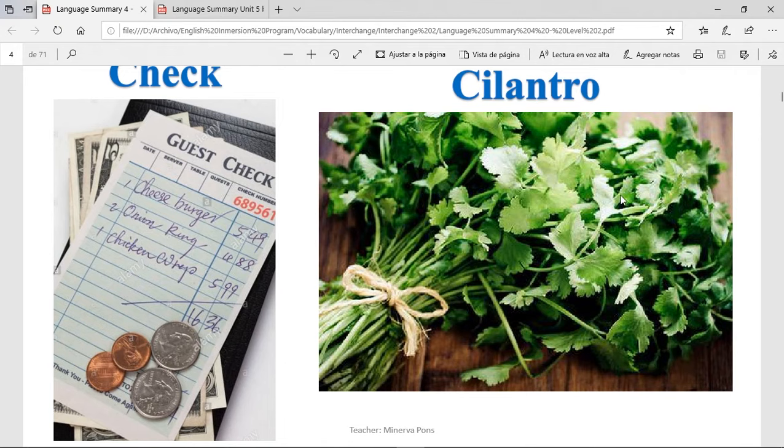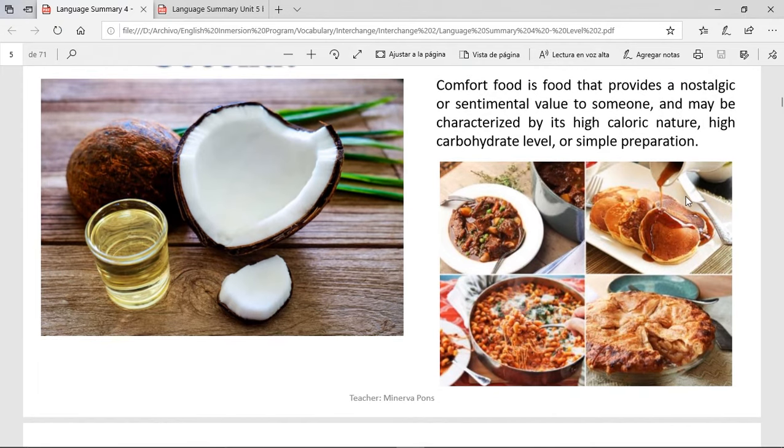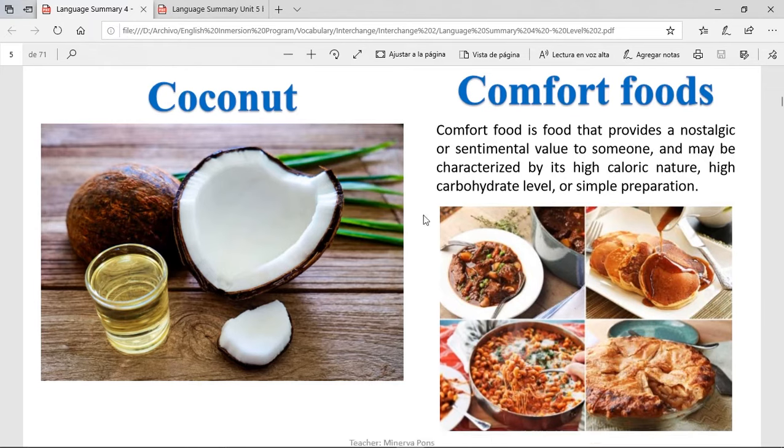Okay, cilantro. It's these herbs. Coconut. I think you know coconuts. Comfort foods. Comfort food is a food that provides a nostalgic or sentimental value to someone and might be characterized by its high caloric nature, high carbohydrate level, or simple preparation. It's like those foods that remind you of home. Maybe some pancakes with syrup, or maybe a stew that your mother or your grandma makes. All of these can be known as comfort food.